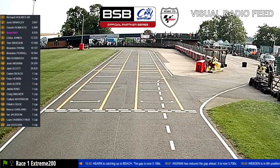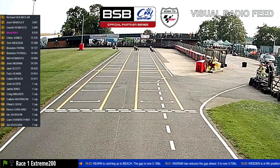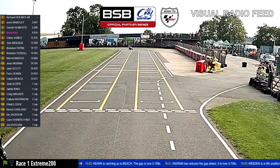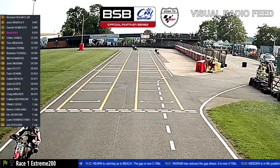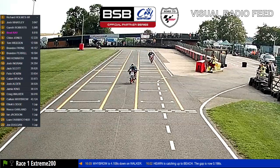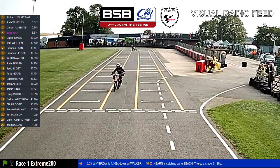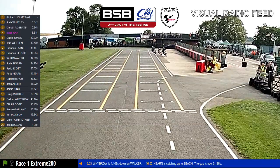It is purely academic at the moment. Richard Holmes-Williams is going to take this win in this championship. Second will be Josh Watley. Third is going to be Gareth Roberts, and then Brad Ray will come home in fourth. Richard Holmes-Williams comes through the last few corners now. 1 to go. Keep it neat, keep it tidy, don't do anything too silly. Through he comes. Richard Holmes-Williams, a dramatic Extreme 200 race finally concludes.